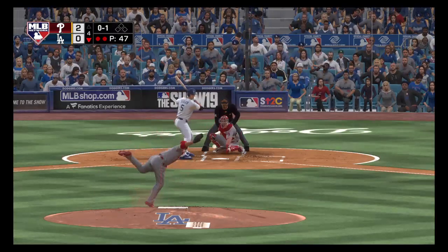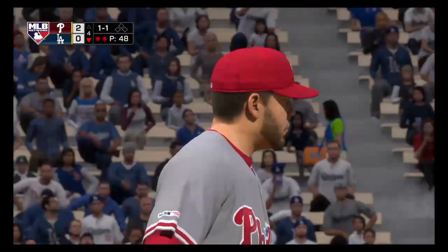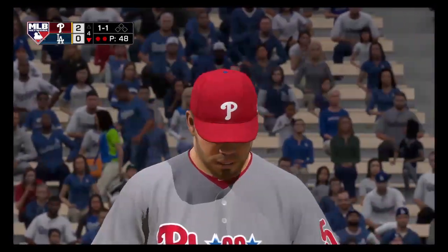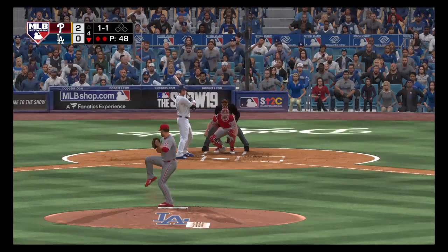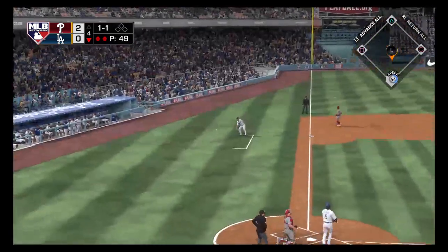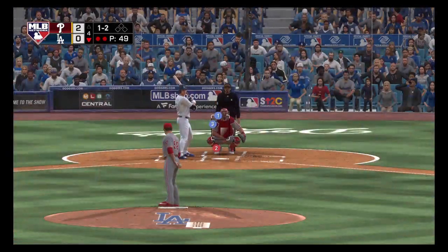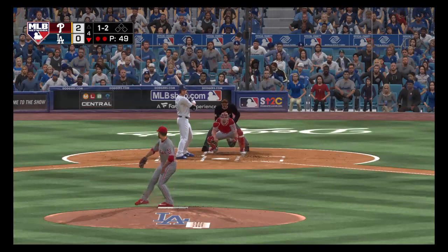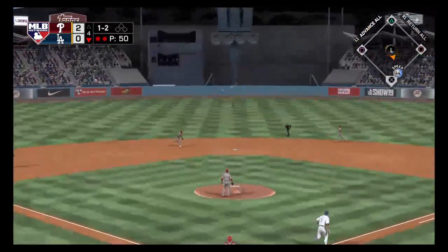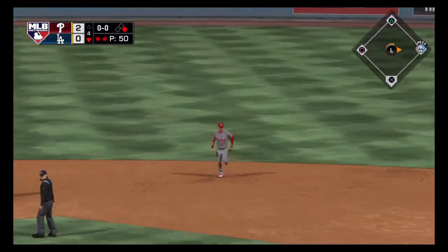The 1-1 count and the pitch. Pulled the fastball down a little too much there. That's ball 1. No runs, 2 hits, no errors for the Dodgers thus far. Line drive to center field. That's his first base hit, making 1 for 2 now. So good work on a 1-2 count to get on base.